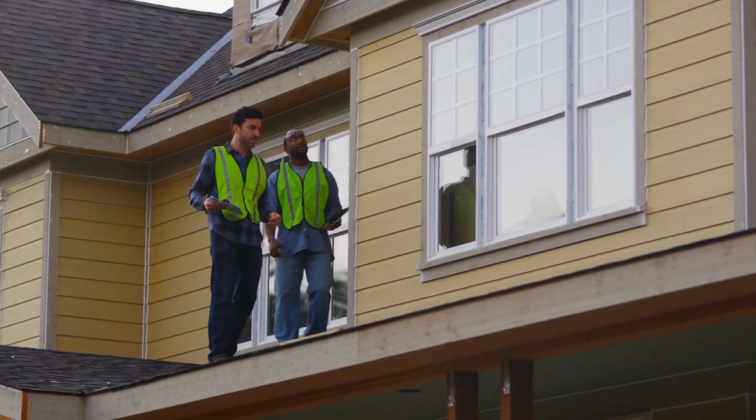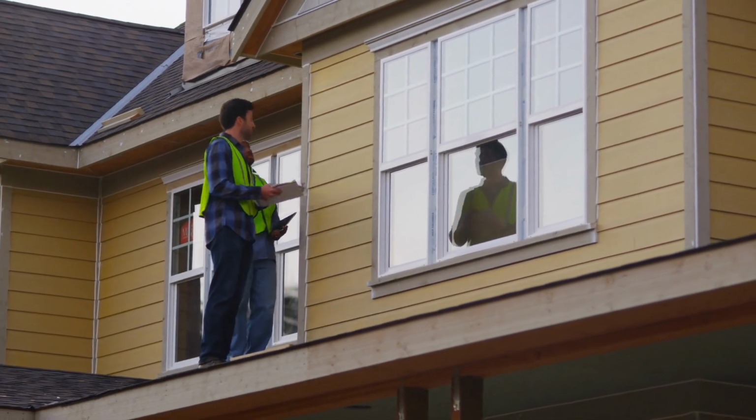Hey, agent, I see that there's 17 outlets that aren't grounded in the house. Is this a major or minor problem? They'll guide you through those different types of questions and what the cost actually looks like, putting contractors in front of you to actually scope out the work and coordinating them to get in and out of the door.